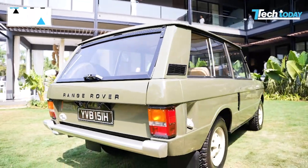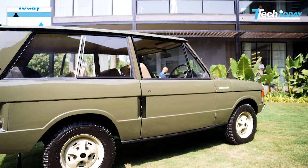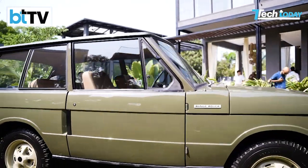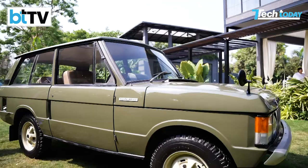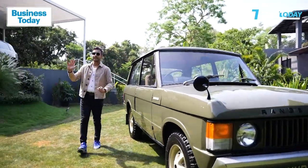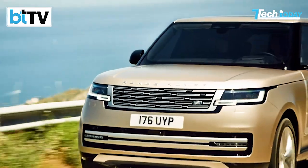But Range Rover House essentially is a curated experience for a very select few people all over the world, where in some top cities they actually curate an experience like this one, where you have all sorts of luxury and high tech, and really the lifestyle that comes with the Range Rover that is demonstrated here at Range Rover House.